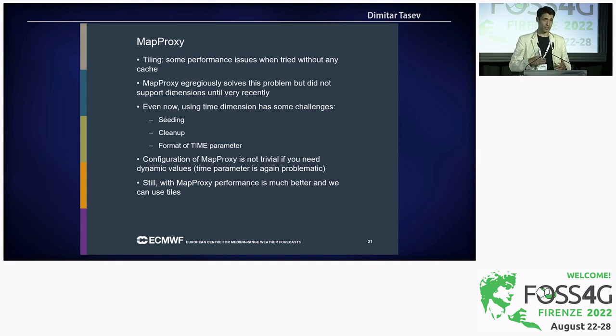MapProxy doesn't really work very well with dimensions, so we waited a bit before doing this step. Only lately it supports the time dimension, but there are still some problems. For example, seeding and cleanup with the time parameter doesn't really work, because the time parameter can be expressed in different ways, so it doesn't know what directory needs to be deleted and how to create new directories. Also, the configuration is not trivial because it's based on a static YAML configuration, while we dynamically change the MapProxy configuration when we receive the request. But still, it is very good for performance.